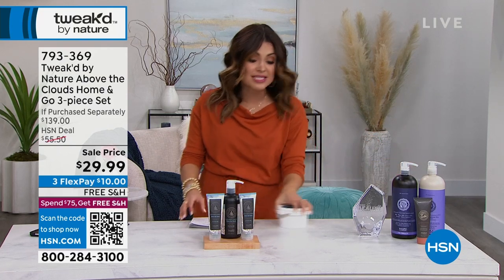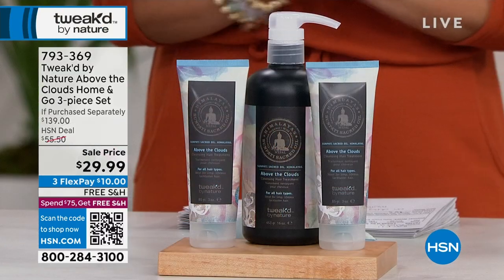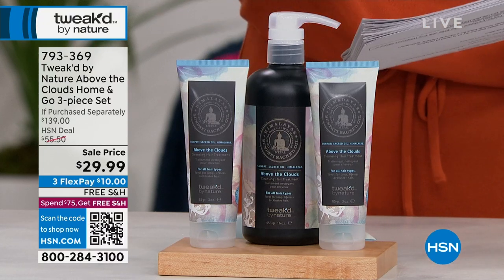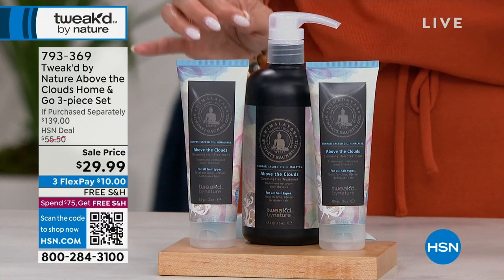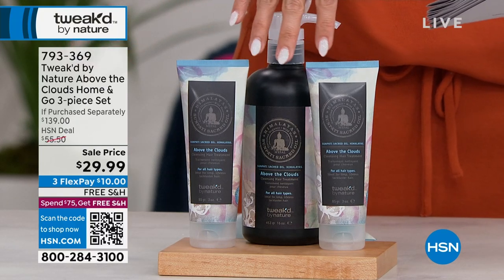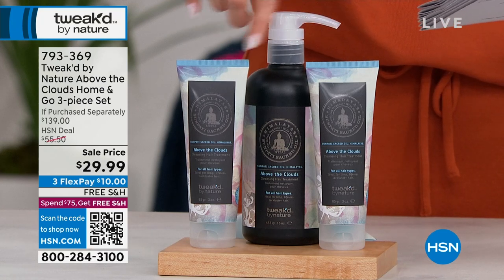But before we roll into that, I did want to share with you another set that is finally back in stock after selling out. This is a home and go three-piece set of the famous Above the Clouds scent in that cleansing hair treatment. Value-wise, these are the quote-unquote travel size. They're 3 ounce. These are $23 a piece, so you're looking at $56 just right here.